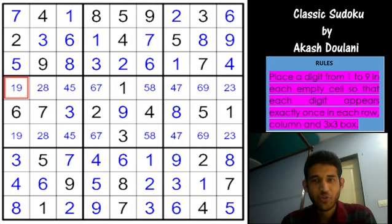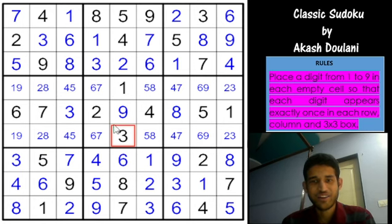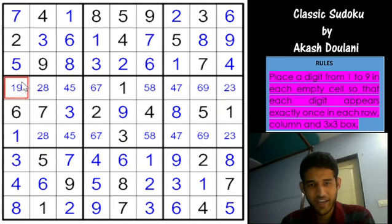And look at how the Sudoku is going to finish now, guys. Awesome, right? This entire row is filled with pencil marks except for these 2 digits, and that is going to complete this entire grid. Awesome. So 1 is in these 2 rows, so that gives a 1 here. It's going to have a cascading effect.